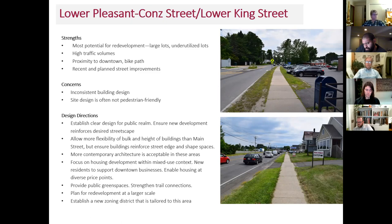Allow more flexibility in the design of buildings than on Main Street, while ensuring again that there are basic design standards in place, which currently there are not for buildings in this area, except through site plan review. Allow more contemporary architecture in this area, and focus on housing development so that there are more residents to support the downtown businesses, and so that we're having housing that meets the needs of Northampton's diverse residents. And finally, address green spaces, plan for redevelopment at a larger scale, and establish a zoning district that's tailored to this area. So those are the planning impetus of the zoning, right?